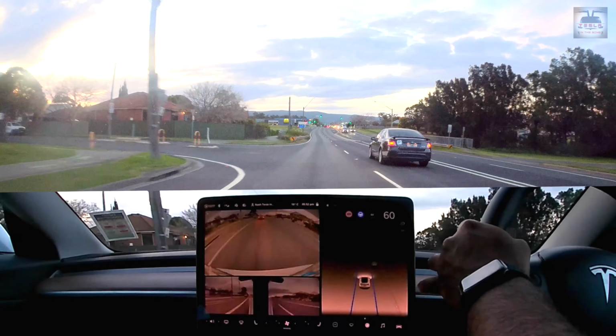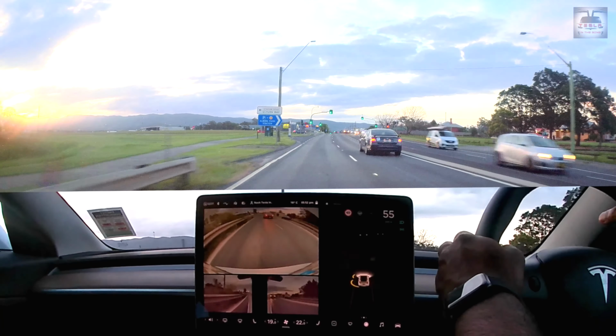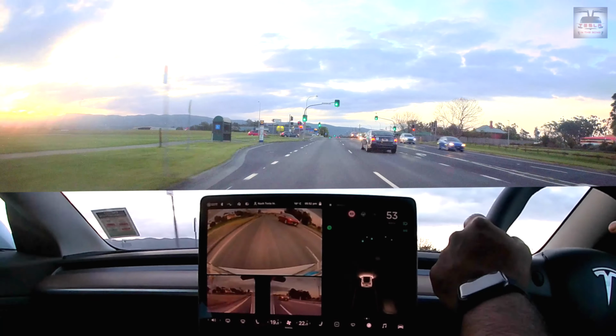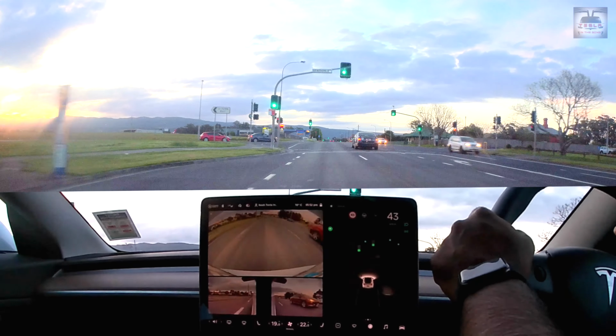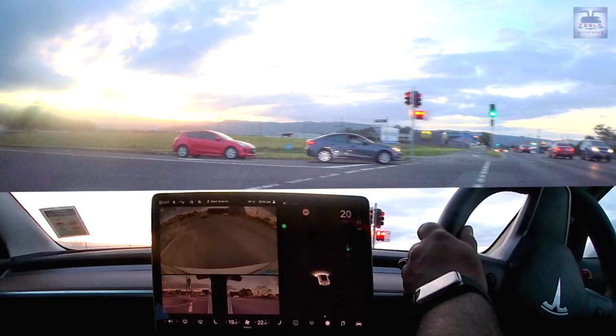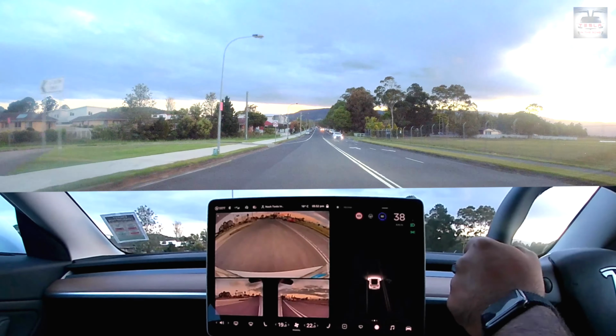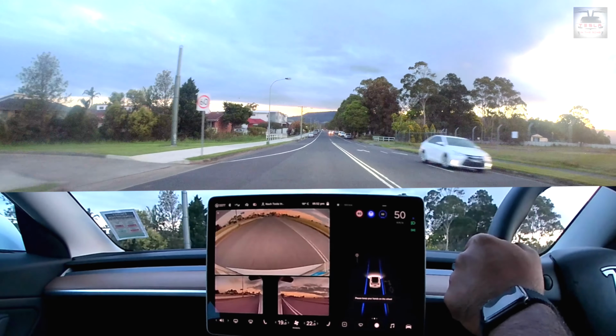Right, we're going to do one more detour here. Usually we go straight on this road to test autopilot, but here we're going to take this left turn and see what the car does. So we're near the Wollongong airport now.